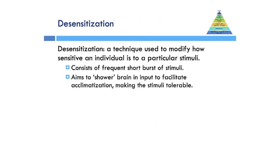So for desensitization, this is a technique that we don't use very often here at Thrive, and it's modifying how sensitive an individual is to particular input. It consists of frequent short bursts of stimuli that shower the brain with input to help facilitate acclimatization to the stimuli to make it more tolerable.